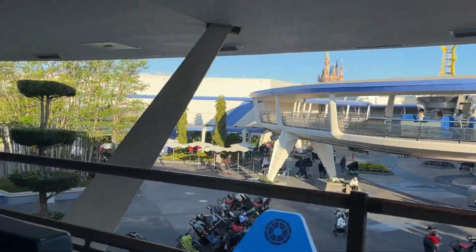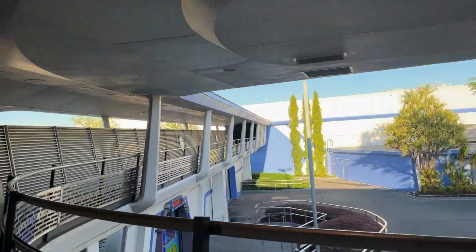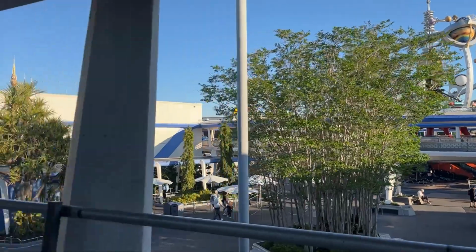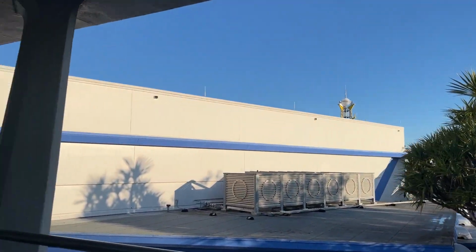The Carousel of Progress, if we don't get a chance to do a video of that this trip, I will make sure we do it on our next adventure here to Magic Kingdom. The Carousel of Progress is one of our favorite sit-down little theater shows. When you come to Disney in the summer, it is hot, you're drained, you just want to get off your feet and get into some air conditioning. But again, Carousel of Progress, great ride to sit down.